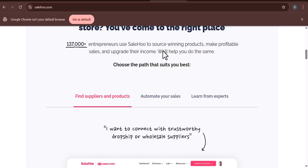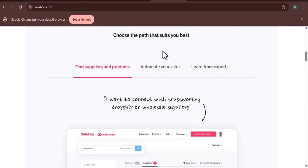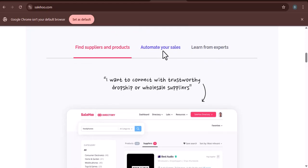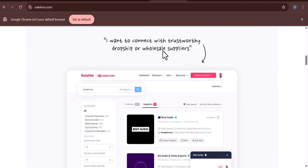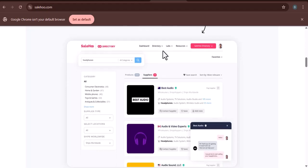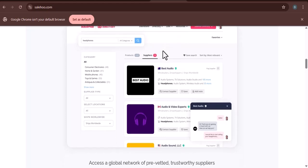The allure of online sales is undeniable, but the reality of sourcing products, managing inventory, and finding dependable suppliers can quickly turn that dream into a frustrating ordeal. You've probably heard horror stories of counterfeit goods, unreliable shipping, and suppliers who vanish into thin air, leaving you holding the bag. We're not talking about just any online business here.